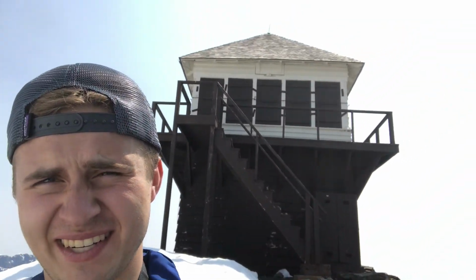So we made it to Mount Brown Lookout Fire Tower, whatever it's called, Mount Brown Fire Tower, and there she is. Hardest hike I've ever done. Still a lot of snow up here, and totally worth it though. Totally worth it. Glad I got to do it with one of my best friends.